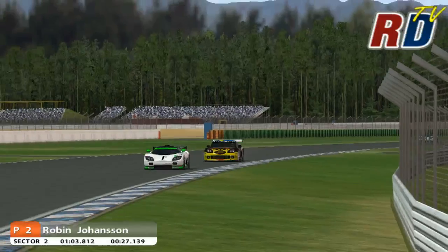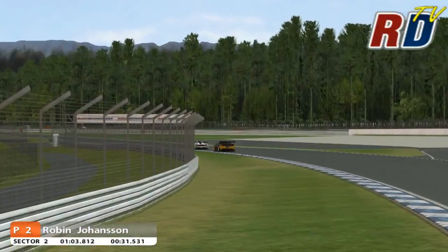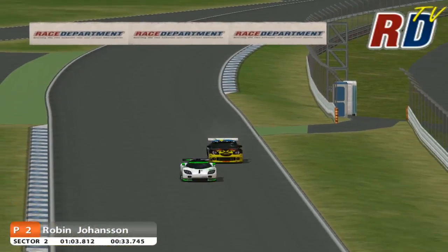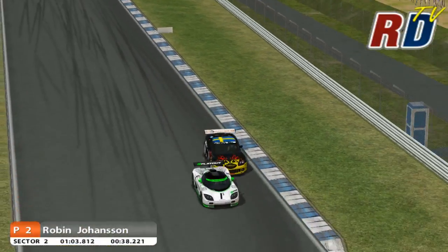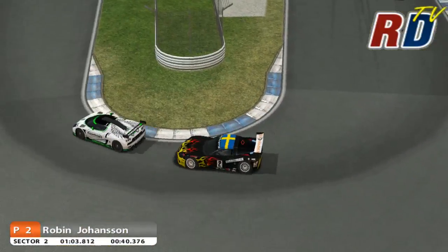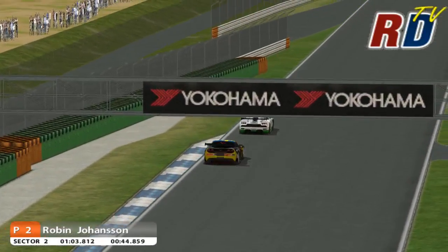And in this track, with the power of the Corvette and so many long straights and hairpins, there will be good overtaking opportunities. So it can be interesting.